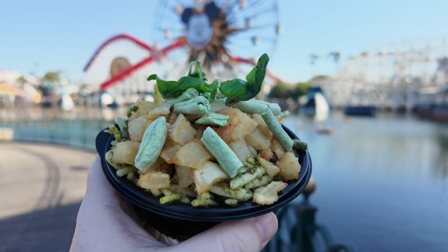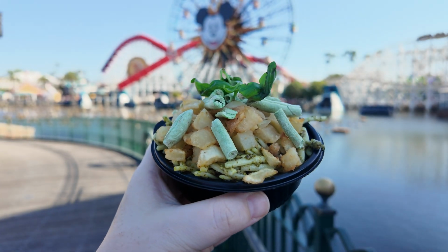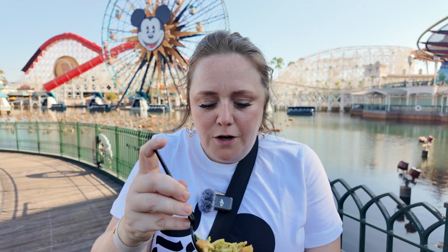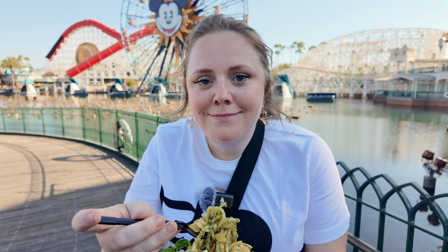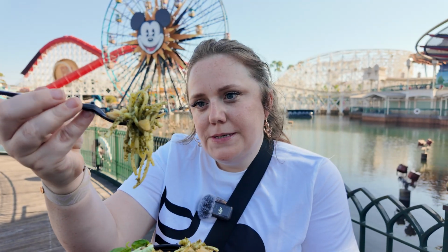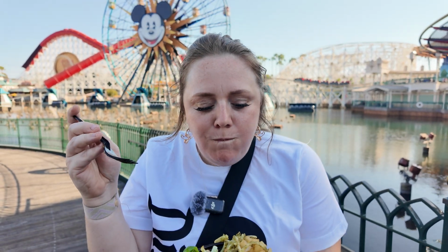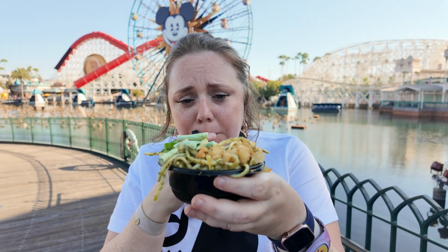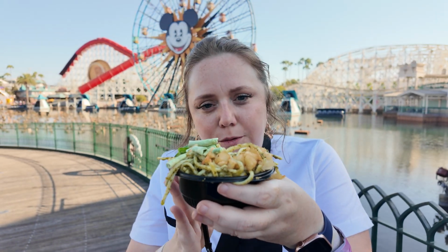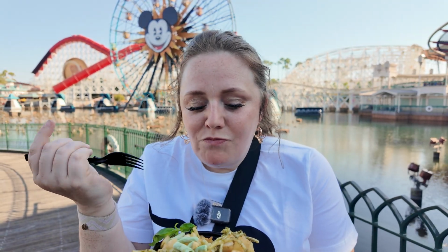It's good pesto. It's got potatoes in it. It's also got freeze-dried green beans that add a nice texture. The pasta's overcooked, but as a whole, I'm not mad at this. You can tell that the pasta's overcooked just because of how much it is broken. But it's a nice little pasta dish. I wish it was in a little bit bigger of a bowl, you know, the ones that flute out. But besides that, not bad.